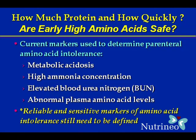Unfortunately, the markers that we have to determine if there is parenteral amino acid intolerance include metabolic acidosis, but as all of you who take care of tiny infants know, these infants can have acidosis for many reasons, not just related to protein intake. They may have high ammonia concentrations, and some people think this is probably the best thing to measure, but again, it's not very practical because it takes a lot of blood and it's difficult to do. Most commonly worldwide, people probably follow the blood urea nitrogen level as a marker of getting too much protein. We'll talk more about that in a moment.